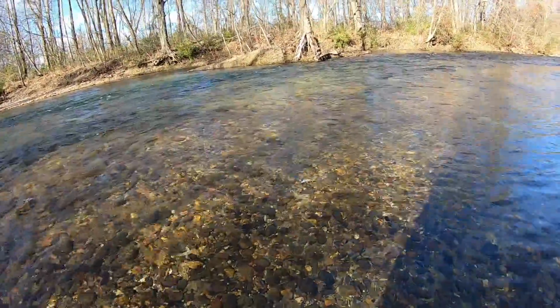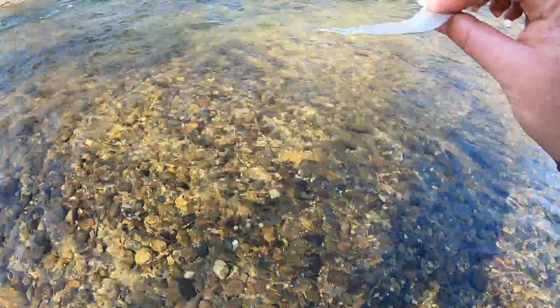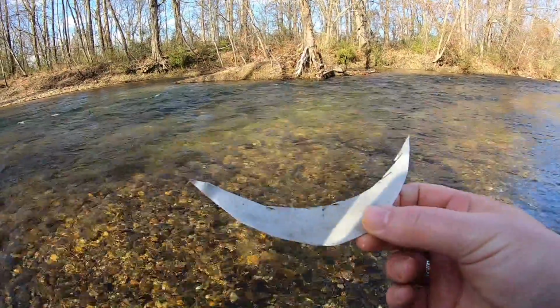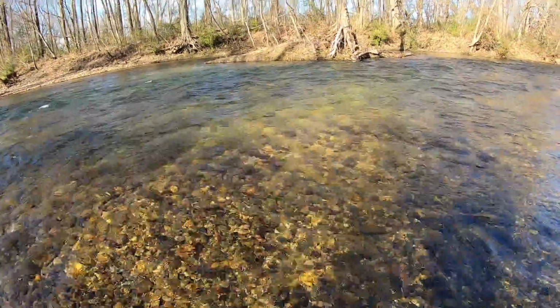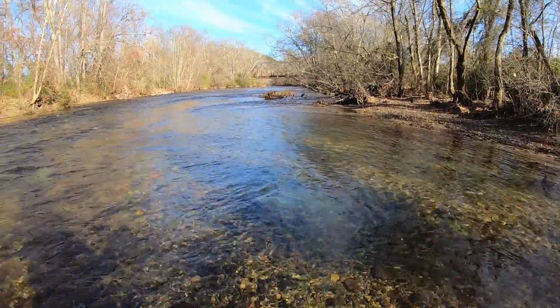Oh, it's plastic. Let's get it out of the river anyway. Yeah, it's definitely some plastic. Something, kind of a piece of metal, somebody crudely cut. There's no telling. But I think what we're going to do is I'm going to pull the kayak around.